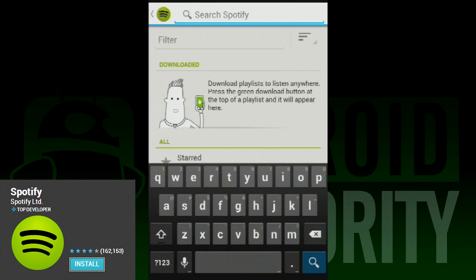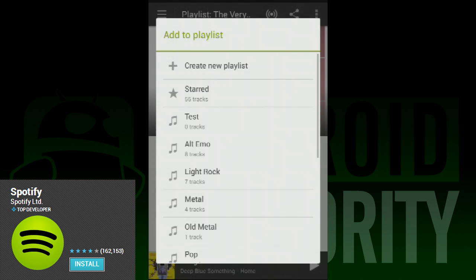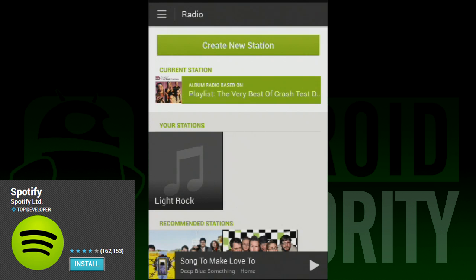It has a simple interface and even some social networking built in if you use Facebook. Don't worry though, as you can still use the app even if you don't have a Facebook. If you're planning on making your Android phone an all Google experience, our runner-up in this category was Google Music.